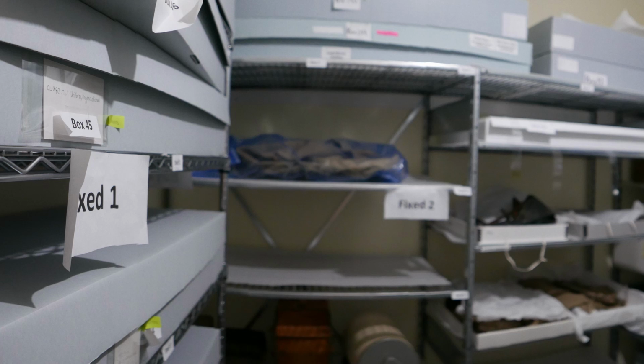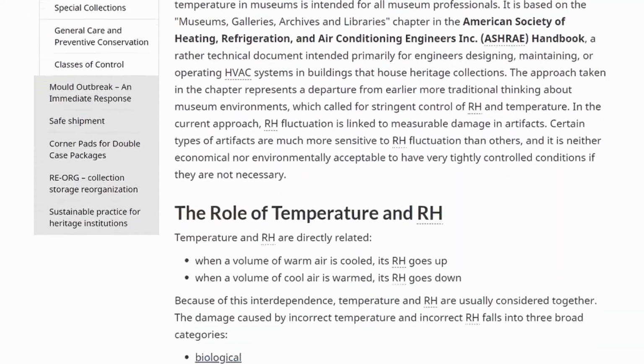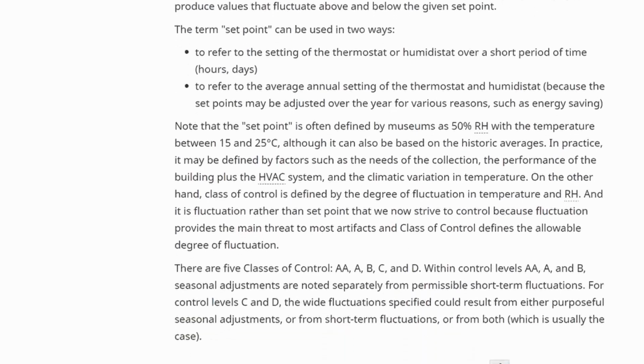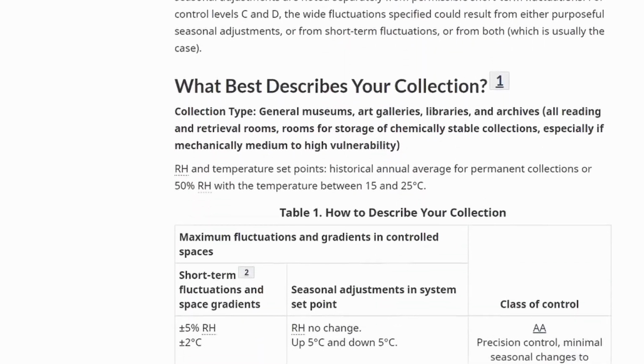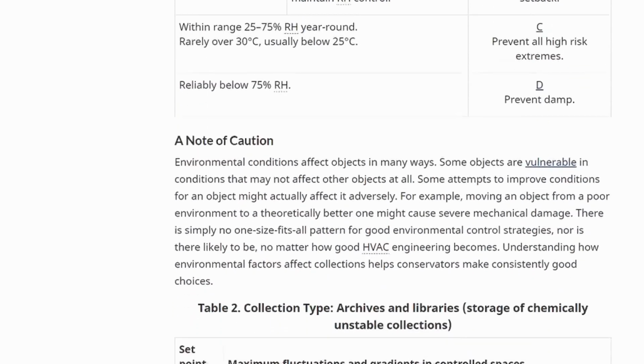Museum and archival storage is really special. There are some very strict standards that we have to adhere to. These standards are put out by the Canadian Conservation Institute and the Canadian Museums Association, and these are standards that are adhered to across the board in all Canadian museums.